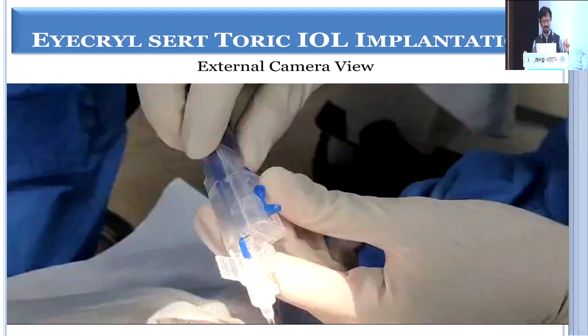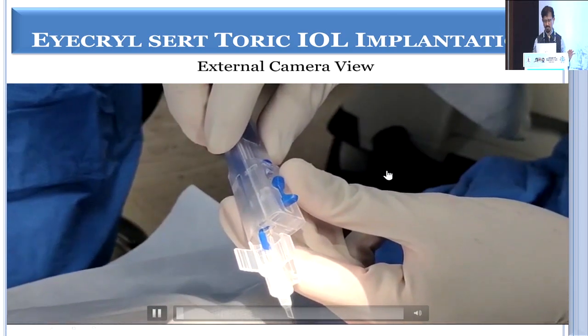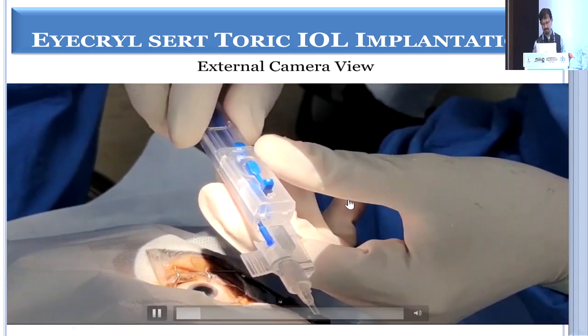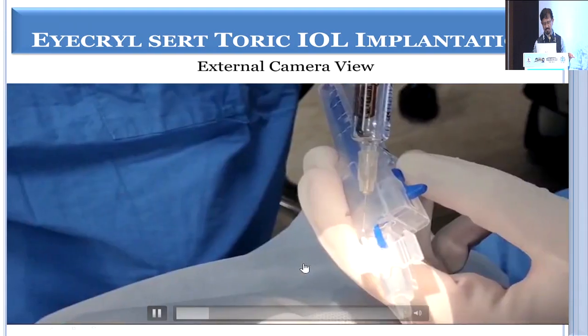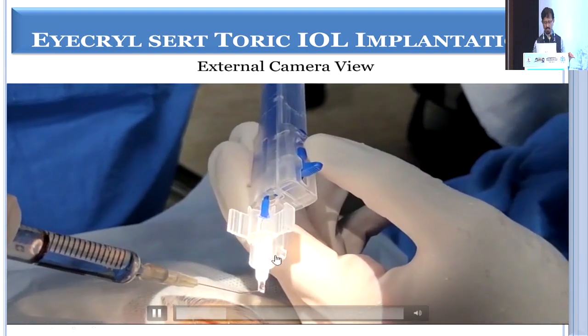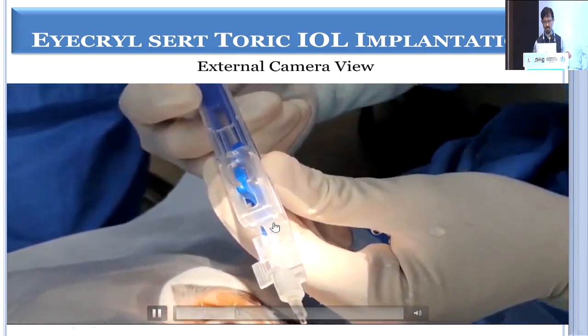It is a preloaded lens. That is an advantage. These days a lot of people are going for preloaded lenses because we do get complications related to loading, related to pushing it hard and causing ruptures and all that. So I'm just showing you, from the external camera view, how it looks. So this is the Acryl Cert toric injector system, and this is the tip. Here, you put some fluid. I will show the microscope view as well.